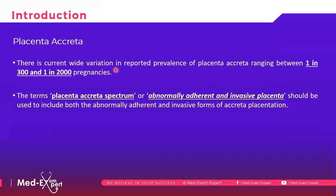The prevalence of placenta accreta is very wide, ranging between 1 in 300 and 1 in 2,000 pregnancies, and we call these classes the placenta accreta spectrum. So when we say placenta accreta spectrum, it includes the abnormally adherent or invasive forms of accreta placentation, to include the three types: accreta, increta, and percreta. Am I clear so far? Yes, sir. Okay.